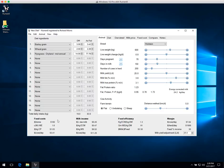Now the first column covers feed costs. It shows you what the diet's costing in total on a dollars per tonne basis. So this diet's costing us $180 a tonne. It shows you what the ME in the diet is costing. So the energy that the cow's getting is costing us 1.6 cents per megajoule.